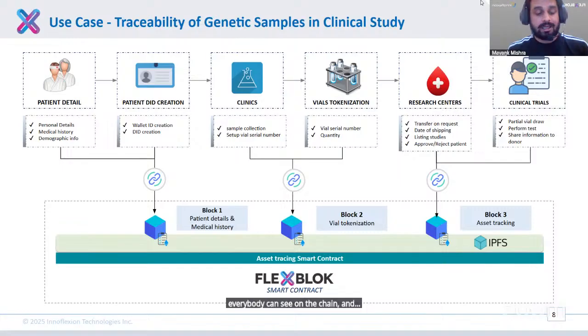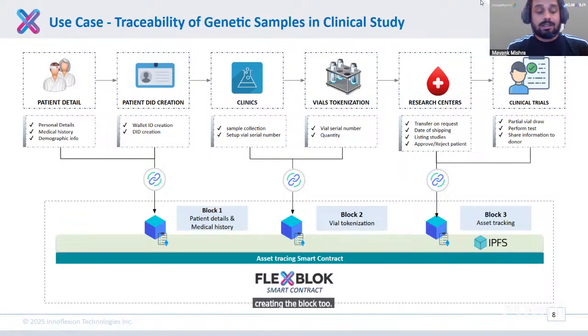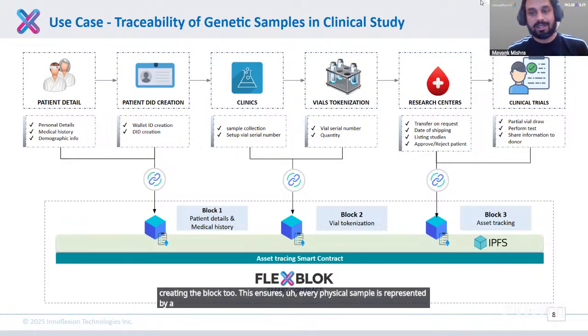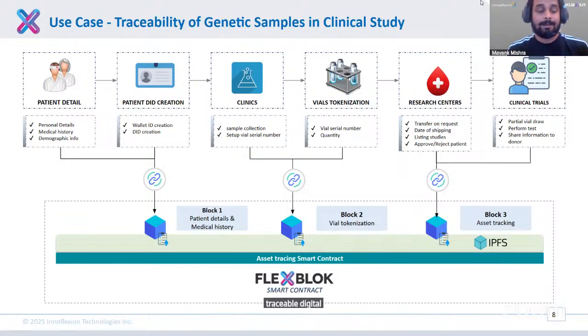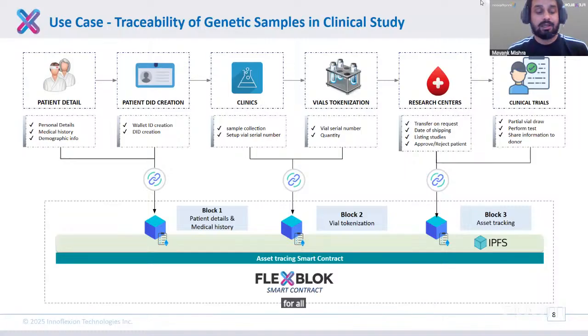The clinics then collect samples, set up serial numbers, and move to vial tokenization, creating block two. This ensures every physical sample is represented by a unique, traceable digital asset on the chain. Then the research center can request a transfer, and the system manages the approval process. Finally, in clinical trials, the asset is tracked as block three for things like partial vial draws and testing, ensuring a complete immutable audit trail for all parties, including the regulator.